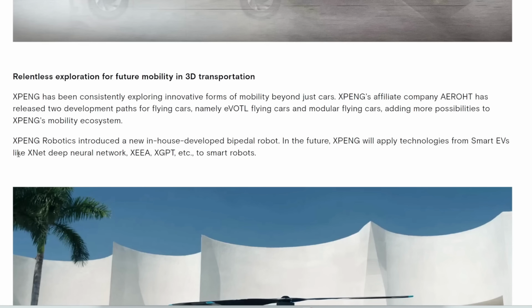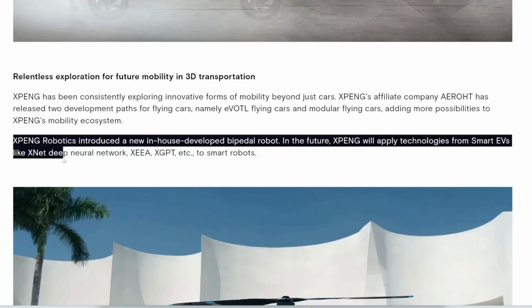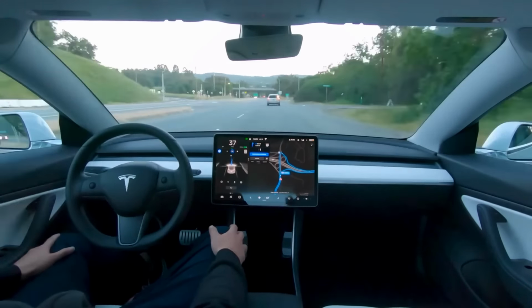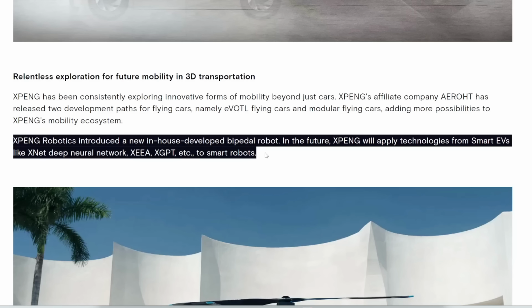On their website, it says XPeng Robotics introduced a new in-house developed bipedal robot. In the future, XPeng will apply technologies from smart EVs like the XNet deep neural network and XGPT to these smart robots. So it's great that XPeng is an electric vehicle company. Just like how Tesla uses their self-driving software and real-world data to train the Optimus bot, XPeng can also integrate their autonomous driving technology and real-world data into the PX5.